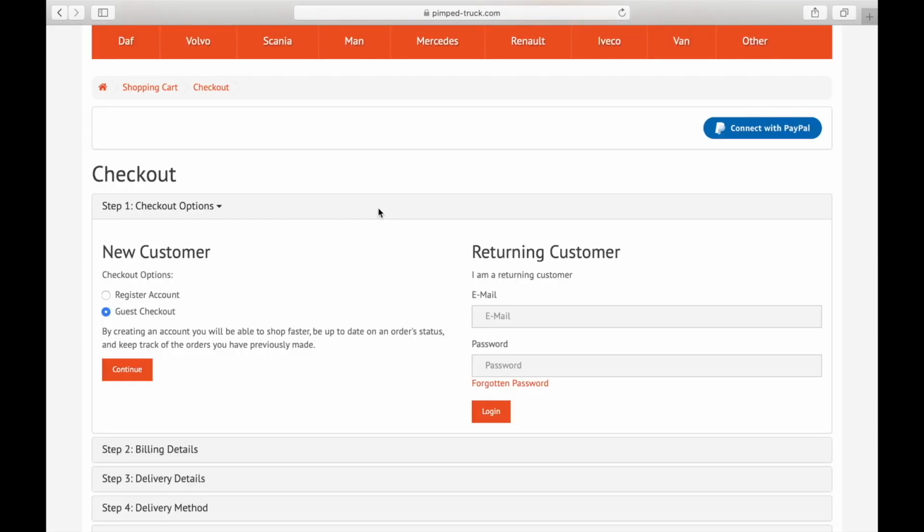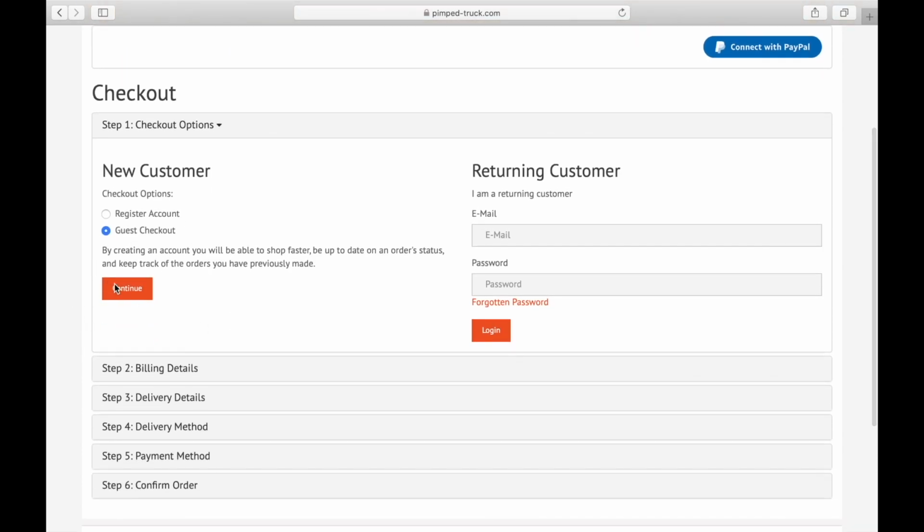And now we've got the checkout screen. If you're a new customer, simply register your account here, or you can select guest checkout. We're gonna use the guest checkout, it's gonna be easier. There we go, we press continue.